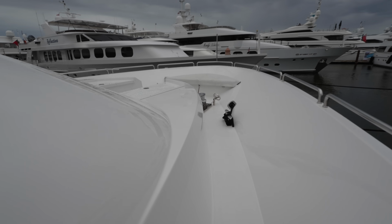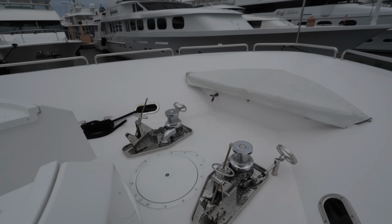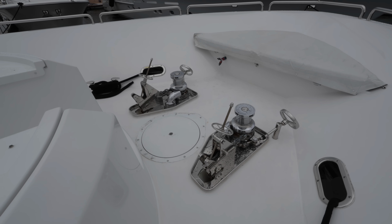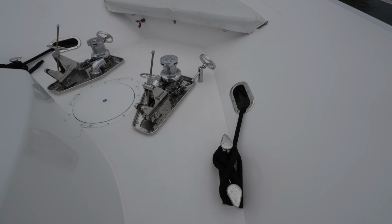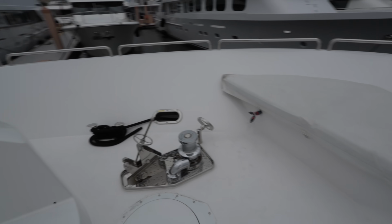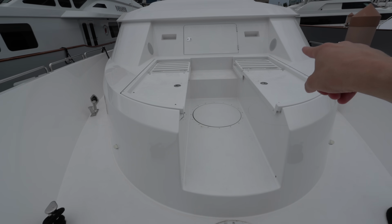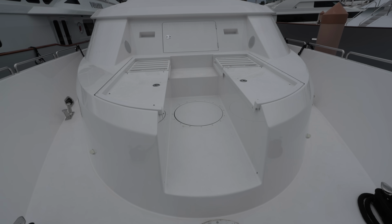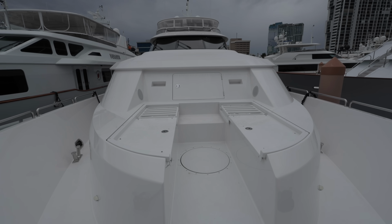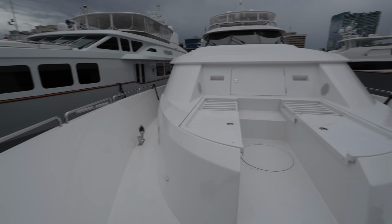But if we continue all the way forward, you'll see the windlass systems for the anchors. You obviously have your cleats. You have the bench seating right here. And then they're not put out, like I said, it's been wet all day. You also have a set of sun pads that go right here. You can see how the backrests are adjustable as well. I think we've seen every single area on this yacht.